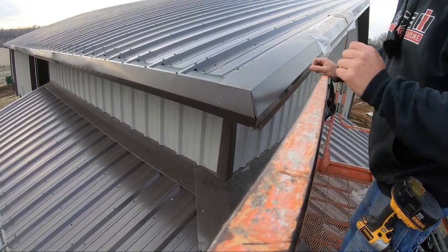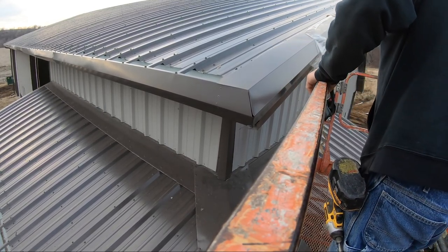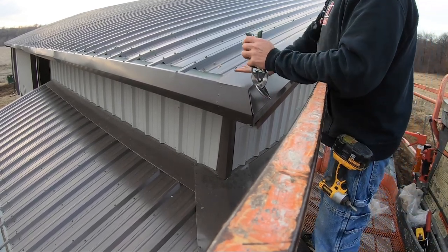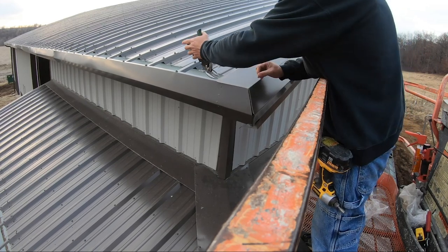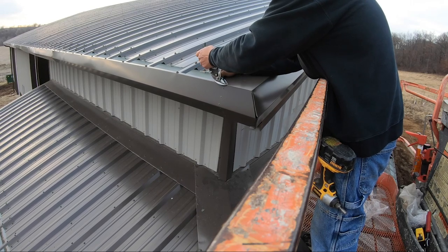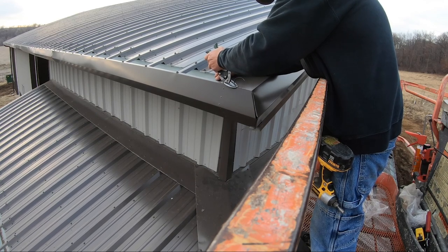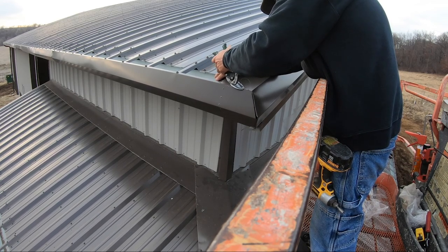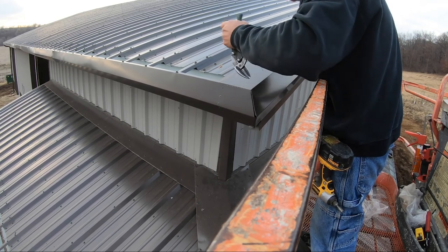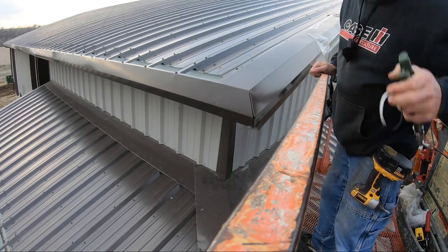The fun part here is to be on the roof and drop and not drop on the actual porch. So that's always a fun challenge. Got a little extra here. We'll cut this lap off. Oops, I can touch that up with a little bit of touch-up paint. So be it.